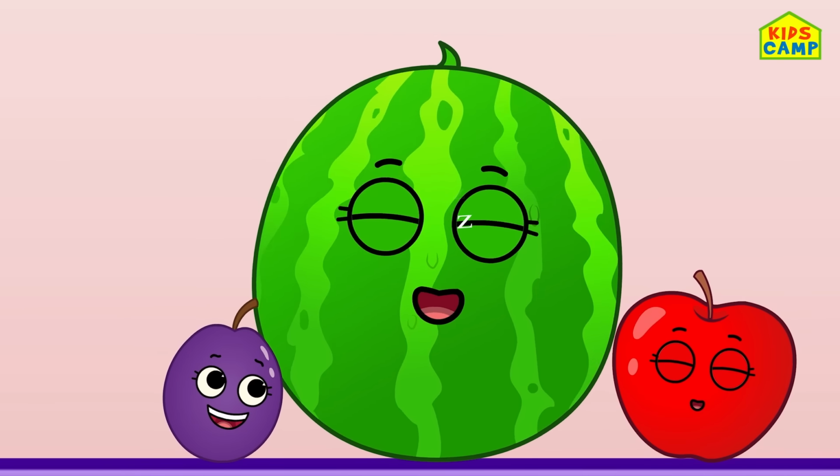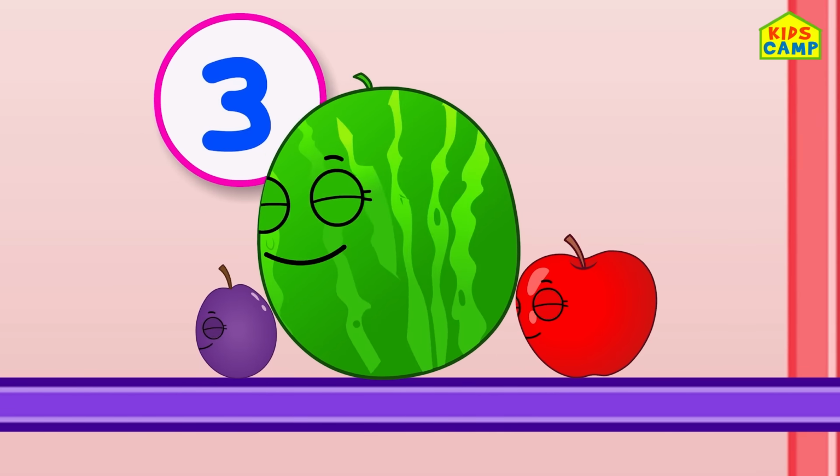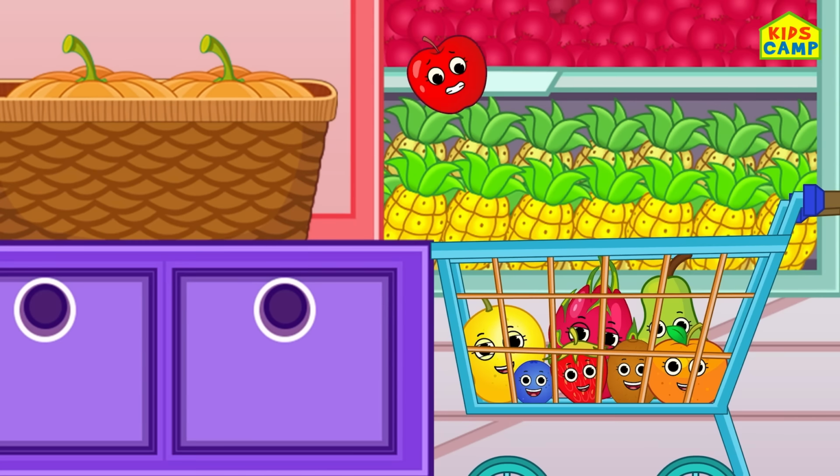Shelf, and the little one said, roll over, roll over. So they all rolled over, and one fell out. Apple!